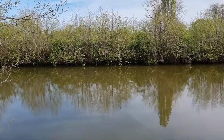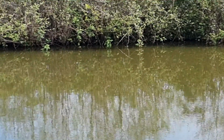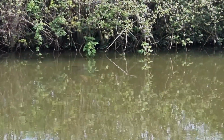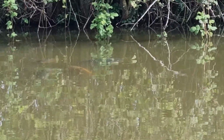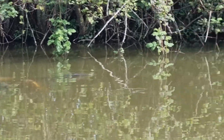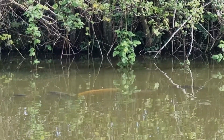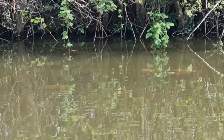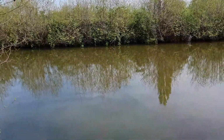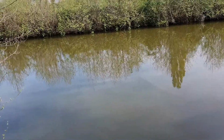My other one is to the left by quite a bit, but yeah, there they are, basking in the sun, deciding not to eat anything. As you can see, they're not even coming up, they are literally just going round and round in circles, sunning themselves up. Hopefully they'll come on the feed in a bit, but let's find out.